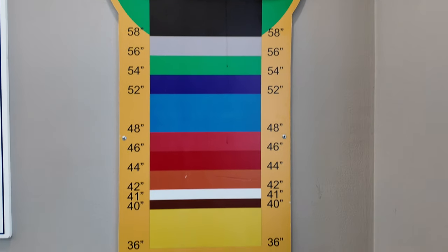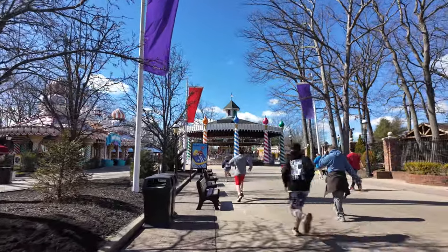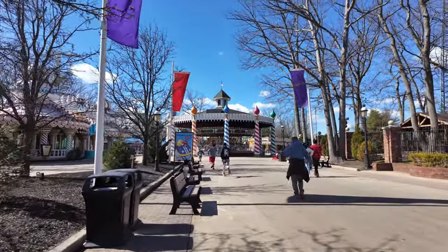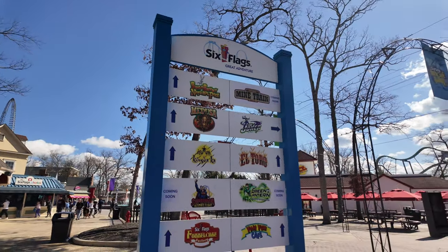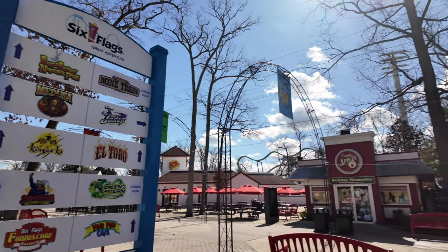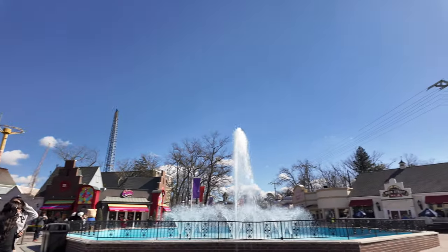So I'll find a central place where I'm going to generally be, maybe near the Joker, maybe near Batman. And I'll say, okay, this is going to be my general locker area. And I'll get a locker and I'll use that locker for the whole day. And I'll spend the $10, but I know I have that convenience of the locker.